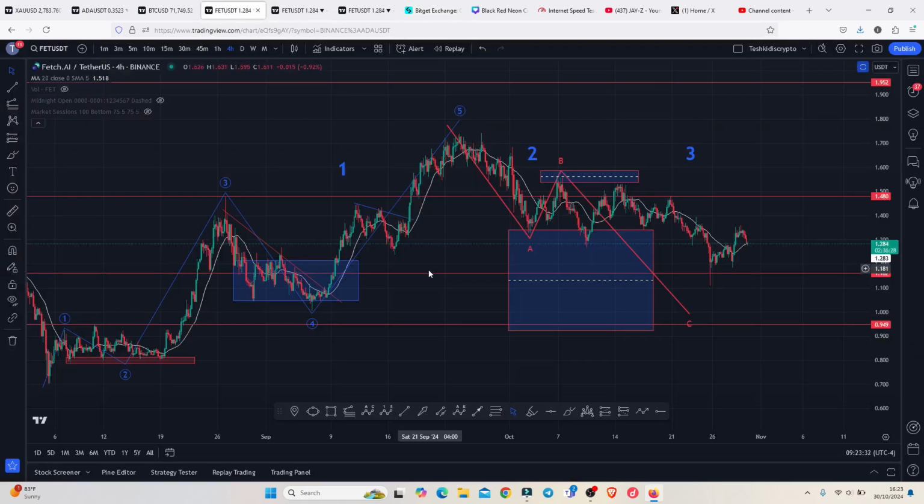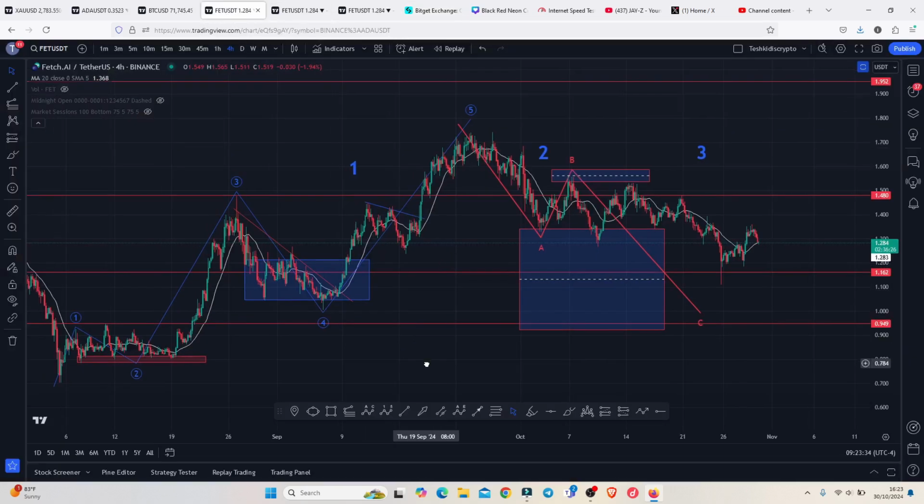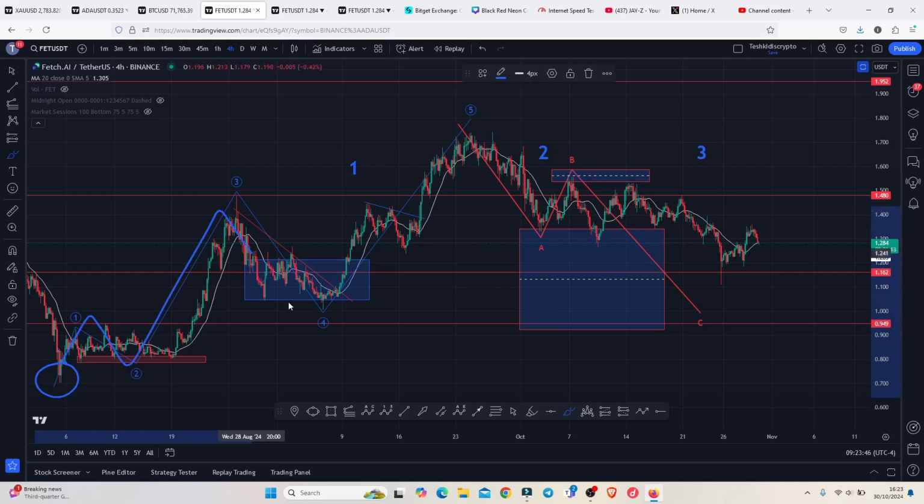Getting back to the charts, I will be basing my analysis on the Elliott wave structures, where I believe that from the lows that we made on the 5th of August, we started a very impulsive movement to the upside, where we peaked in a 5-wave structure in a move that gave us a high above the $1.742, completing an even larger Elliott wave count 1.